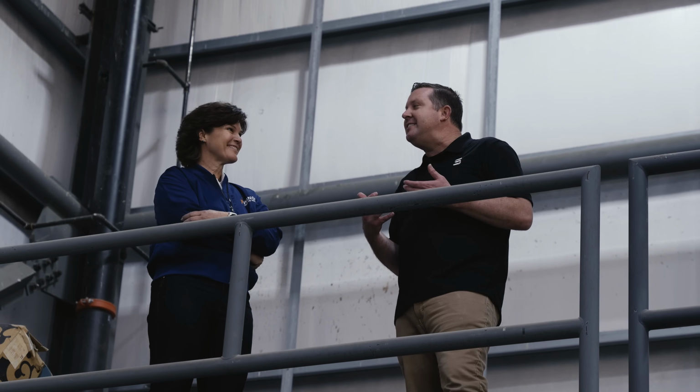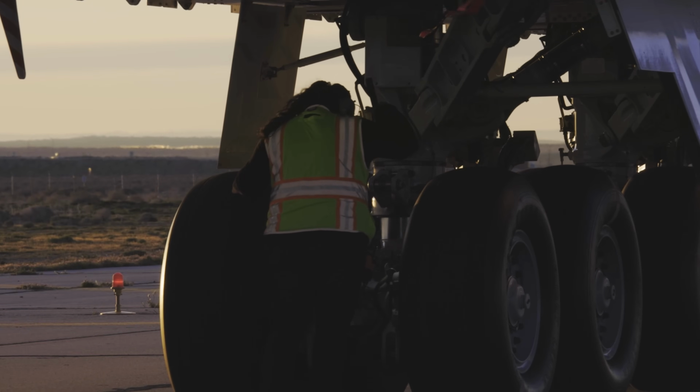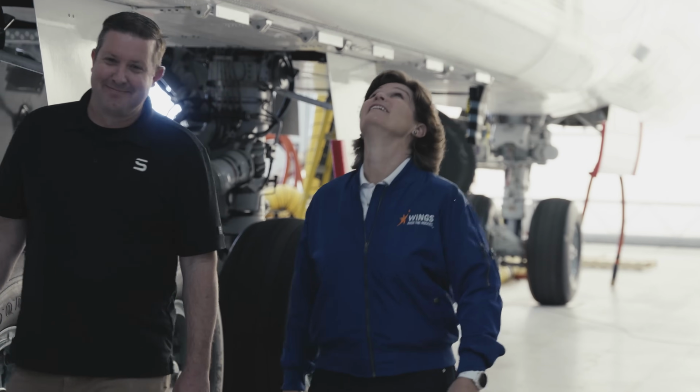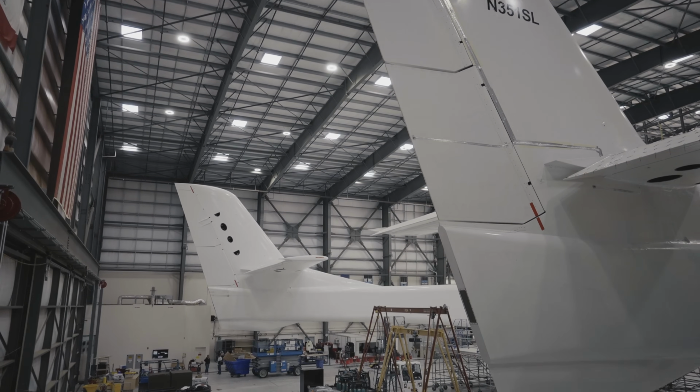We didn't want to invent anything. So the actuators on the flaps are actually the Boeing gear door actuators. Here we are at the tail, but the tail's way over there too. Why on earth are these tails not connected?